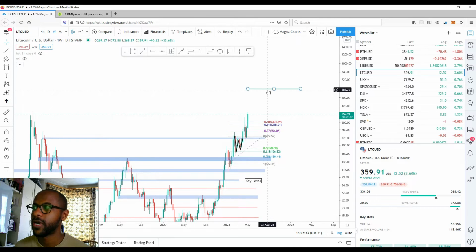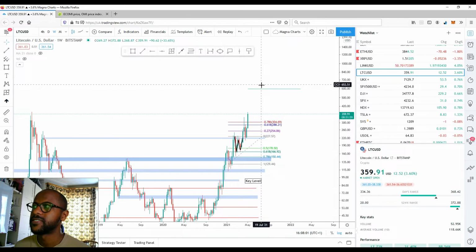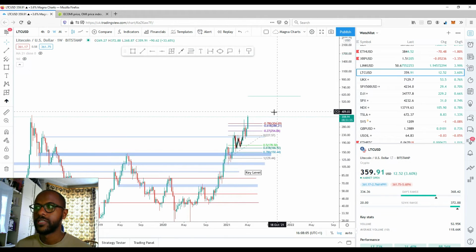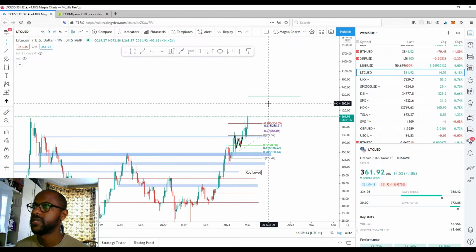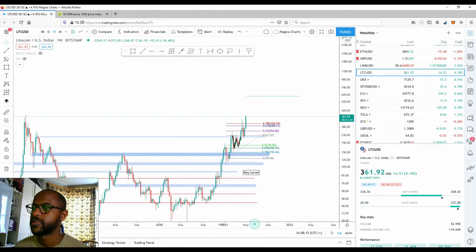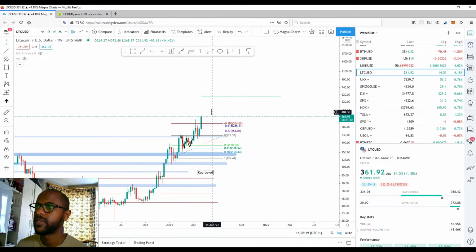So it's still got quite a bit to go. This probably should go a bit. The next point I would say 600 to be conservative, but it will be at least 640, 650 towards 720. So it's still got plenty of room to grow. I think there's still room left for this move anyway, towards maybe 450, 500 before some kind of retracement. So there's still good area to get in if you haven't got in.